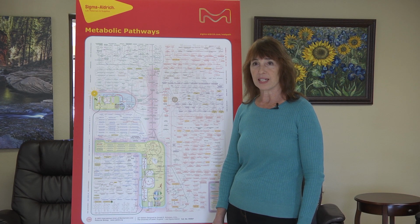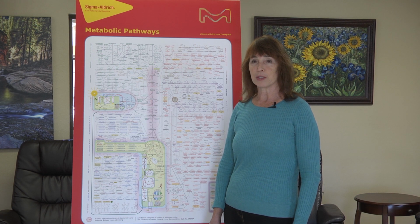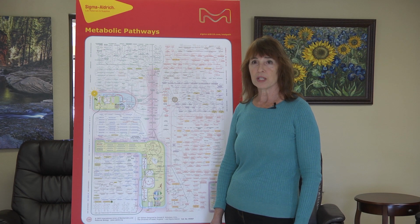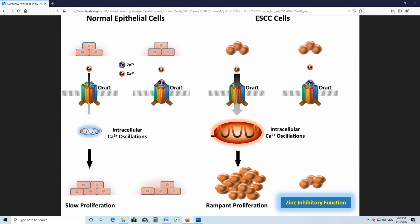There is another action of zinc against cancer. Zinc has been known to block calcium release between cells. Here is a study that discusses that. Basically, the very fast growth of cancer cells draws on calcium and requires a lot of calcium to sustain that growth. Cancer cells have a particular type of calcium channel that zinc can actually block. This doesn't seem to be a problem for normal cells with their lower calcium needs, but for cancer cells, that blocking action of zinc starves the cancer cell of the calcium that it needs. Here's a diagram from the FASEB journal that shows this process.